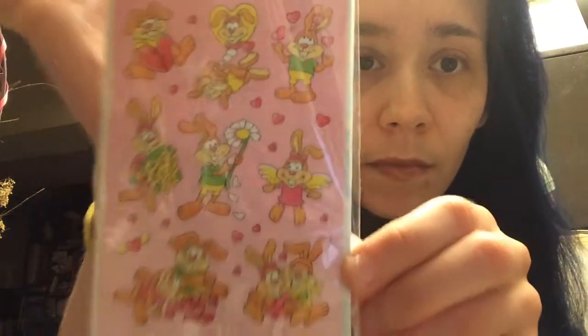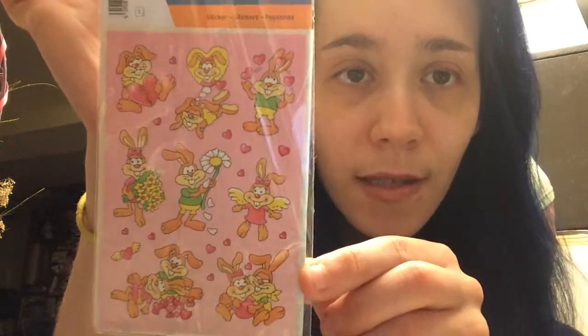Okay, got her some stickers. There are 3 sticker sheets. Little rabbits, little hearts, and flowers. So it has 3 sheets.